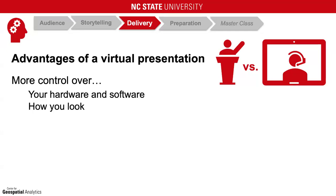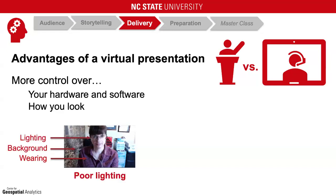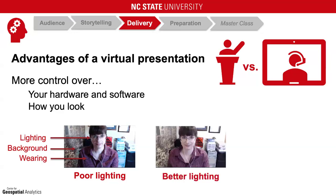You also have more control over how you look. If you're going to be on camera, pay attention to what you are wearing, what is behind you, and make sure that you are well lit. This first picture is an example of poor lighting. Instead of being backlit or in shadow, make sure to illuminate your face. I was able to accomplish this with a little LED lamp that I clipped to the bookshelf above my desk.